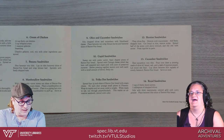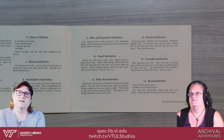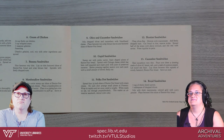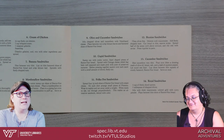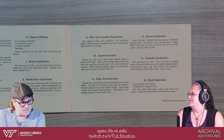Cayenne pepper. Yeah, that sounds really good. Olive oil. No mint leaves. Just olive oil and lemon and salt and cayenne. Interesting. Because it was my understanding that cucumber sandwiches traditionally have mint. Not these. Nice. I like these royal sandwiches with carrot and chive and curry powdered mayonnaise.